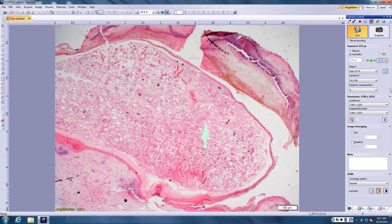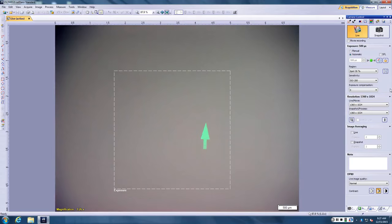Anyone want to jump in? Lobular hemangioma. Yeah, well, eruptive lobular capillary hemangioma, which is a synonym for PG, pyogenic granuloma. Very good.